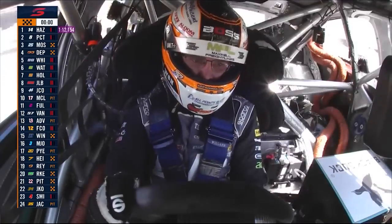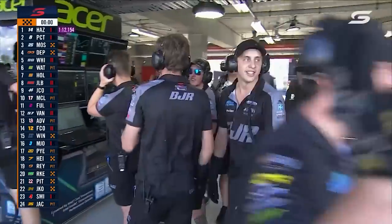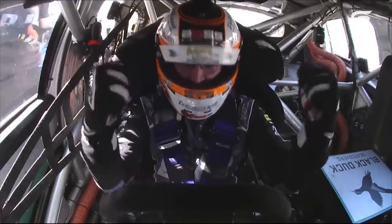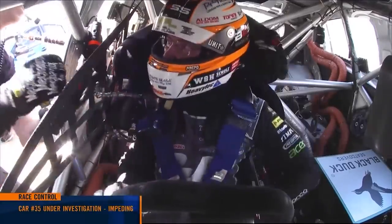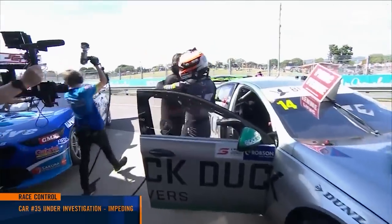What a session. This guy has had career best qualifying here previously in Dunlop Super 2. He's also done very well in the main game. He's just nailed an Armour All pole position for the Black Duck seat covers entry for Brad Jones Racing. That is a big moment in his career. Previous best qualifying for him was fourth, and it was here in Townsville.